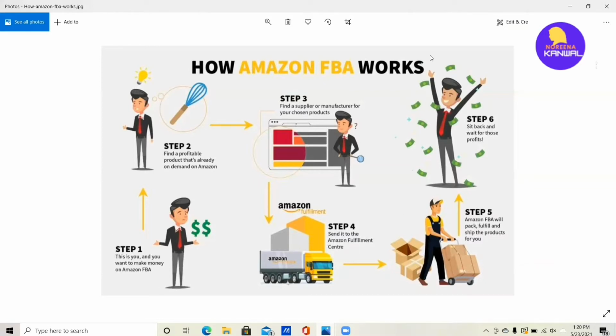So now I will explain this model. First step, this is you and you want to make money on Amazon FBA. Second step is find a profitable product that is already in demand on Amazon. You need to find a product which already has value on Amazon. You need to choose a product which the customer buys again and again. Not only one time, you need to select a product which the customer buys one time, second time, third time. You need to make your customer. So you can select something like a protein shake, a product like needs which people buy again and again.